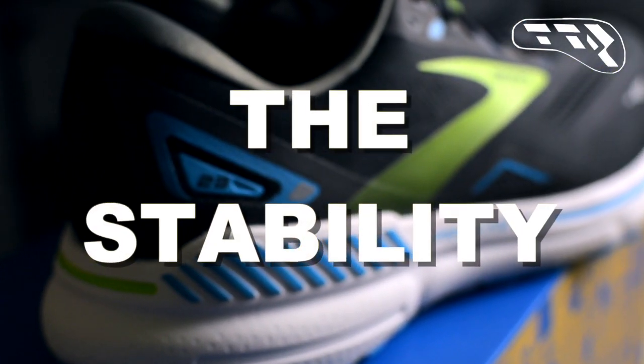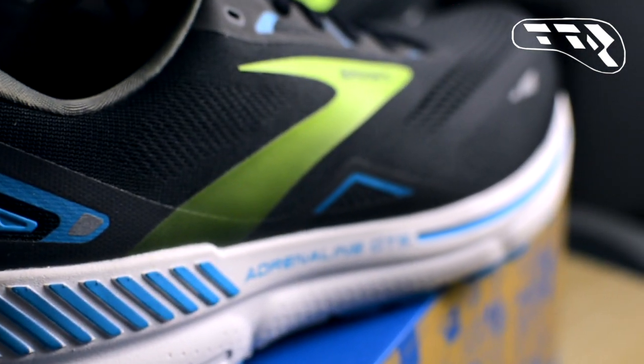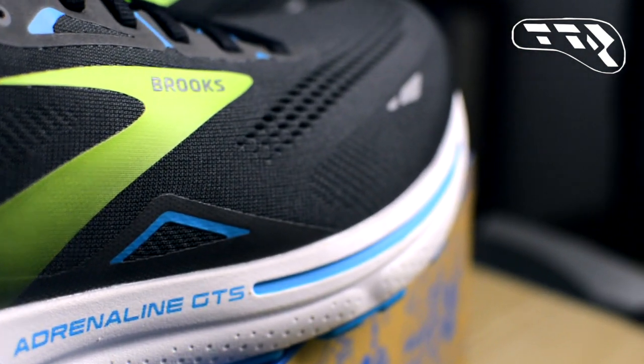And let's not forget about the most obvious feature of this shoe, the stability. Whenever you see GTS, just know it doesn't actually stand for go-to shoe, although many might say semantics. It's actually more specific than that. It actually means go-to stability, if you didn't know that already.